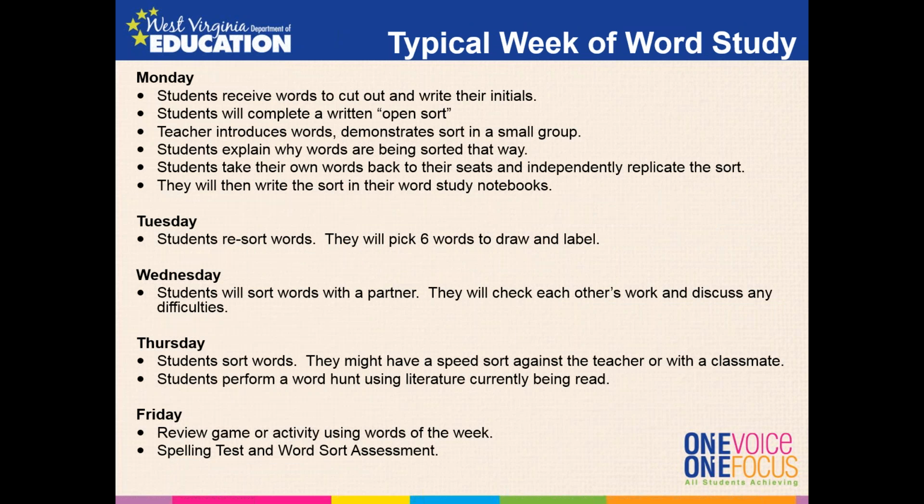So on Monday, all I did was give them out their sort. I would give them out pictures, and then I would give them out the printed words, and I would let them cut them out, and we kept ours in a baggie. I would have them read the words and pictures to me to make sure they were words that they could read. And that was pretty much all we did the first day. If we had extra time, I might tell them to go ahead and sort these in a way that makes sense to you, and give them an opportunity to do an open sort.